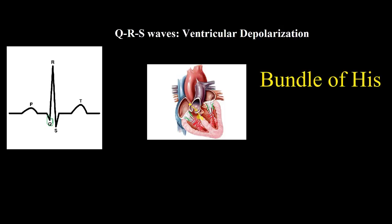I don't know who named these things, but they're a little strange. Anyways, that's called the bundle of His. Go ahead and write that. His, H-I-S. So not hers, but his. Haha. And all this does for the Q wave is we're talking about a closing of these valves. So these valves end up closing so that they aren't open, and the reason for that is that on the very next step, the R and S waves, we're going to see the ventricles contract. And when that happens, you don't want the blood to then move back into the atrium. So you don't want that to happen.